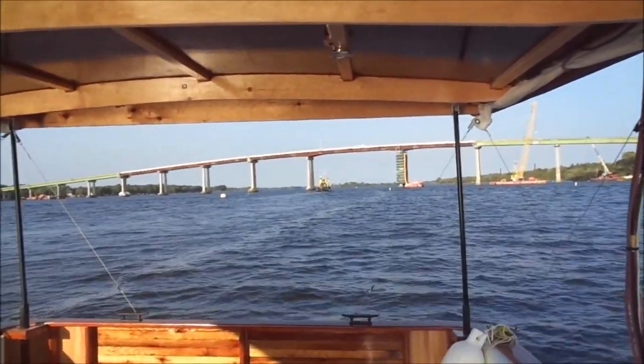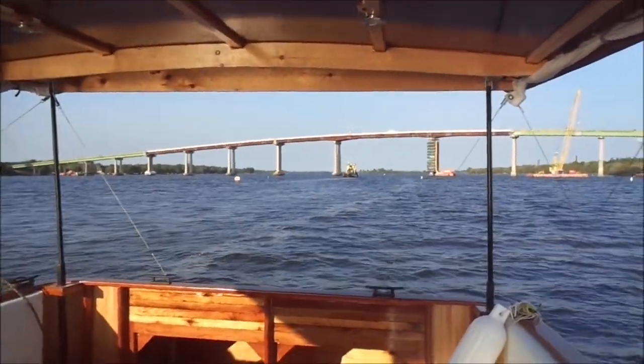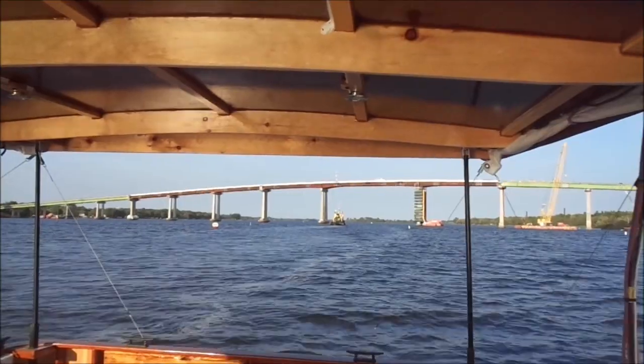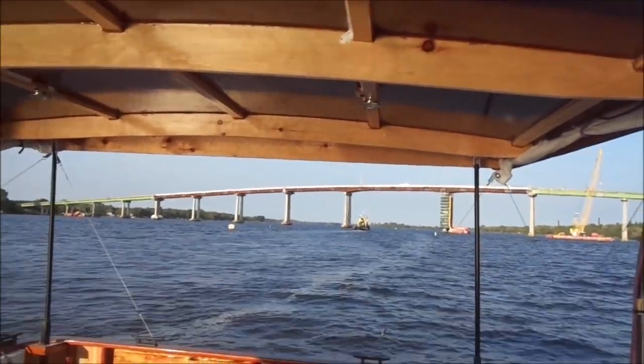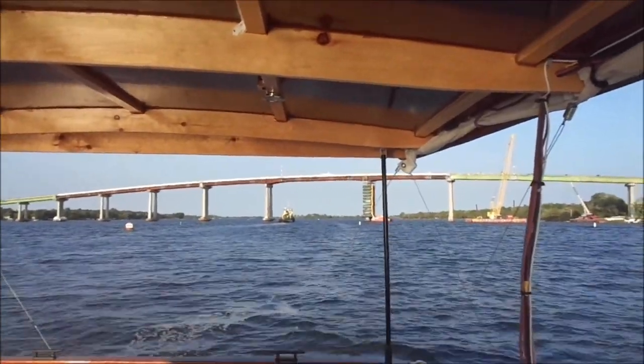Well, I made it to the Deseronto Bridge. A huge tugboat just passed me. It is from Charlottetown PEI, so I'm not sure what it's doing way over here.